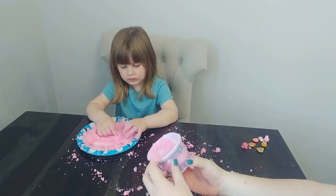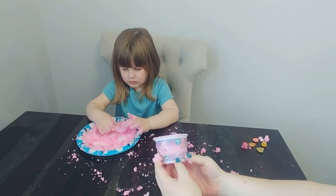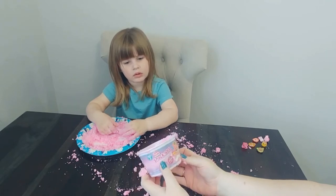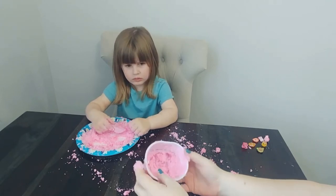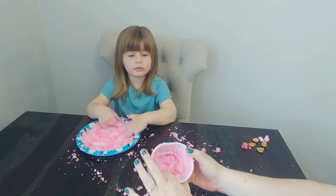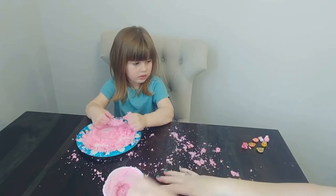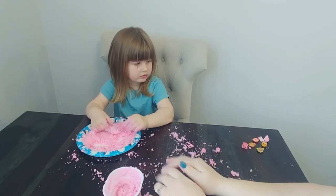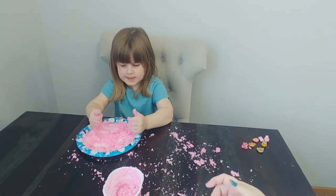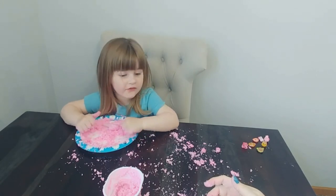Oh, it says right here, includes 7 figures, 1 spoon, and magic snow. So I think the other surprise was maybe the spoon or the snow. Oh, the other surprise was the spoon, I think. We got everything out of here. Cool. That was fun. And I think the best part was playing in the snow, right? Yeah. Let's play in the snow for a little bit.